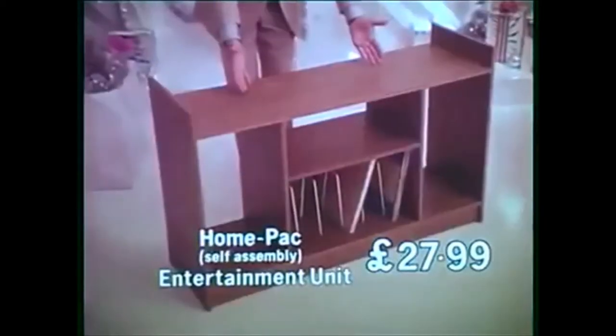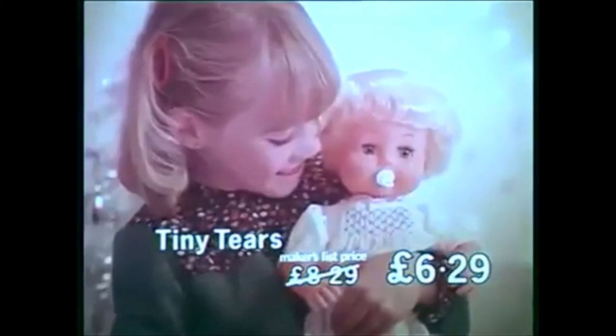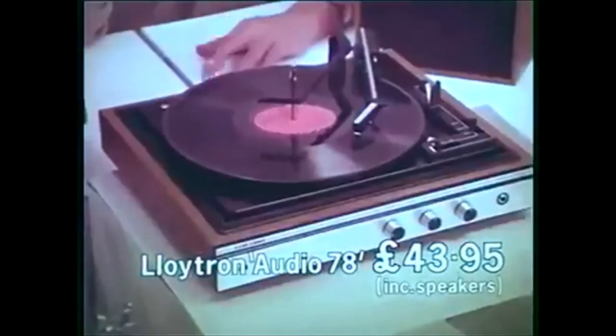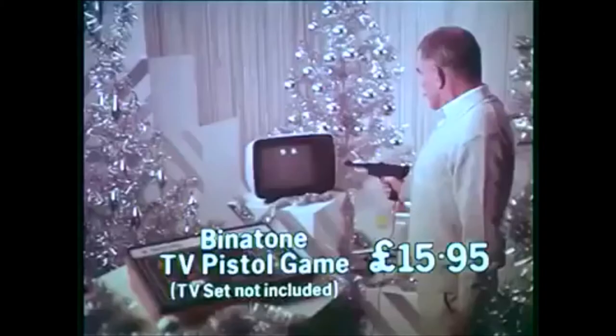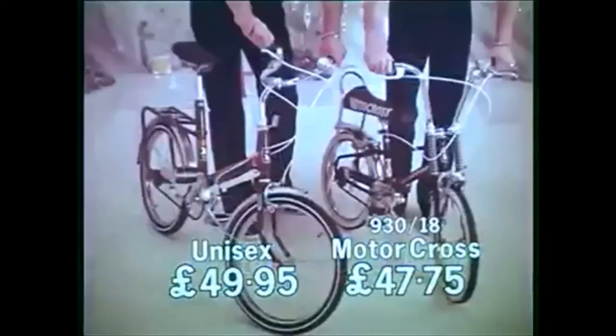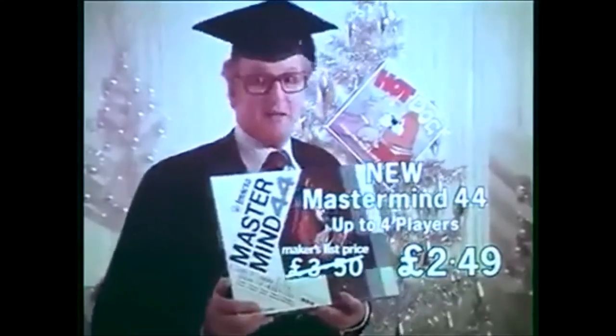Something shocking, I got some home-packed furniture that looks real neat. Got my sister Kate a Kodak for a photographic treat. I've got an old daughter who keeps bursting into tears. I've got a record player for a guy with fussy ears. I've got a TV game, a real exciting kind. Got bikes for the boys, and I've got a Mastermind. But then I oversell a hat.